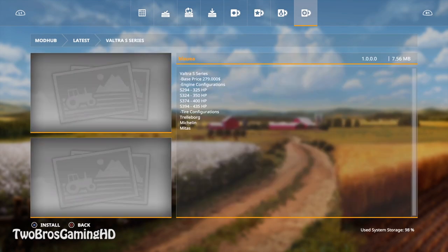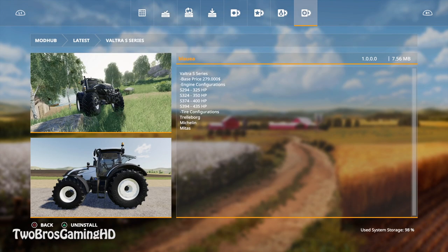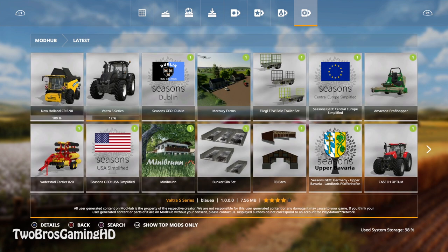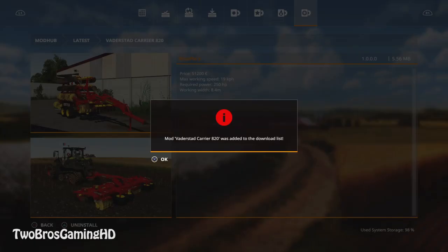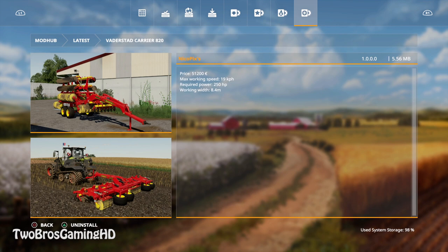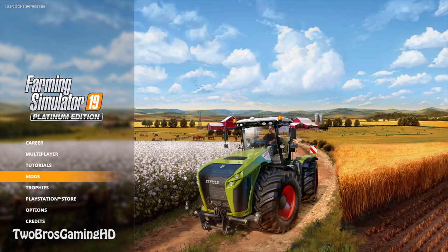And we do also have a Valtra S series, which you can configure into a blacked out colorway, which is indeed quite cool. We do also have a Vetterstad Carrier 802, and it is a pretty big cultivator with a working width of 8.4 meters. That is kind of cool. So those are downloaded right there.